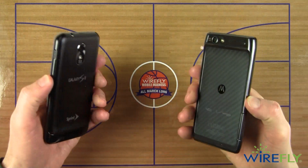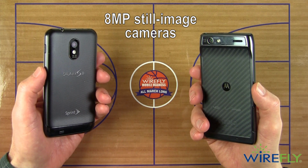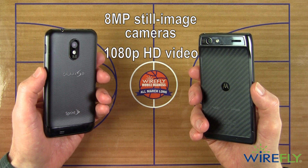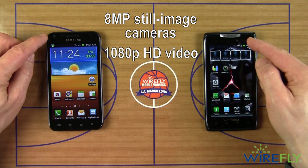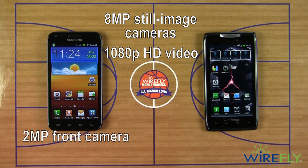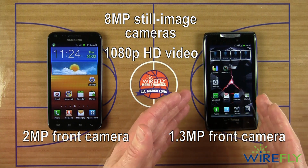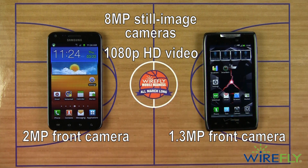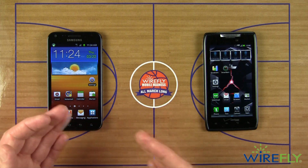These both have 8 megapixel still image cameras on the back. They both have LED flashes. They both can do 1080p HD video. They both have front cameras. There you go with the front cameras. We have a 2 megapixel front camera here on the Epic 4G Touch and a 1.3 megapixel front camera on the DROID RAZR. So I guess the Epic 4G Touch goes in for a layup with that one.